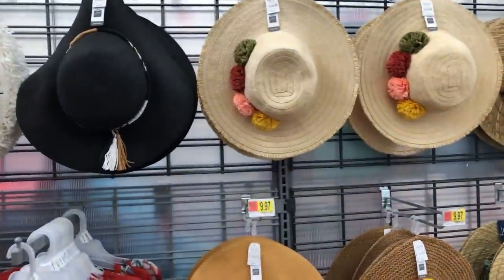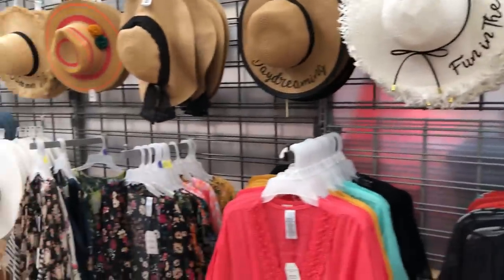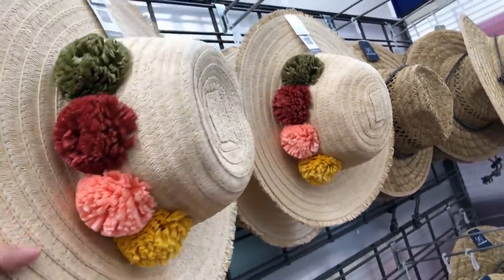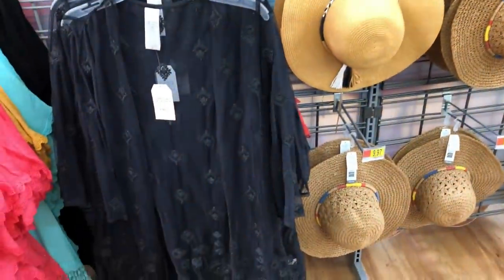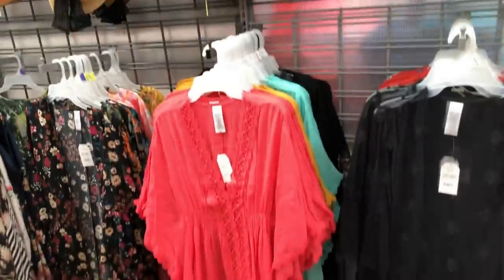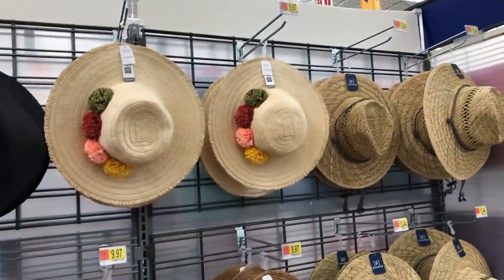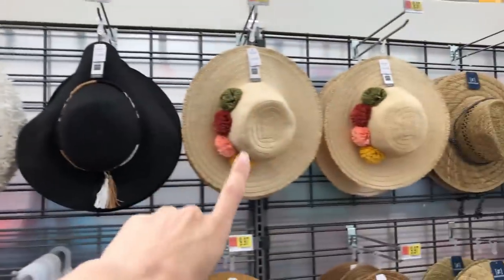I'm trying to think of my bathing suits. Look at these little cover-ups. I have enough of those. I haven't bought a new cover-up in so long. The ones I have have been working out really well. I just don't know which hat I like. I think I might go to Sam Moon's and check there, because I don't want to buy just to buy, but that one is really cute.